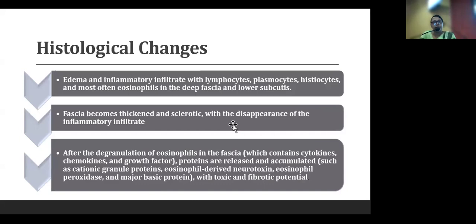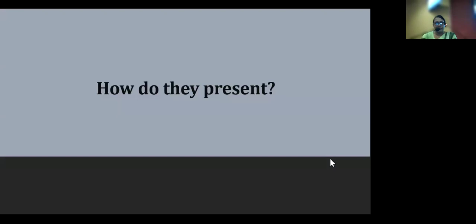If we see the histological changes, initially there is edema and an inflammatory infiltrate with lymphocytes, plasmacytes, histiocytes, and most often eosinophils in the deep fascia and the lower subcutis. Then the fascia becomes thickened and sclerotic with the disappearance of the inflammatory infiltrate. After the degranulation of the eosinophils in the fascia, which extravasates toxic and fibrotic potential substances, this leads to the fibrosis. And how do they present?